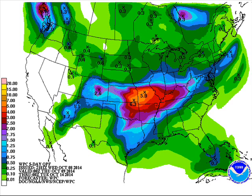QPF chart, precipitation over the next 5 days through Monday evening at 7 o'clock shows precipitation could be quite heavy across Missouri into Kansas, 4 to 5 inches, but around here maybe a quarter to a half an inch of rain, with the heaviest across the southern half.